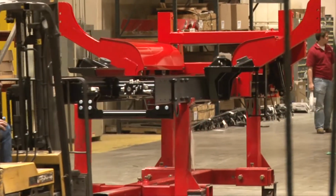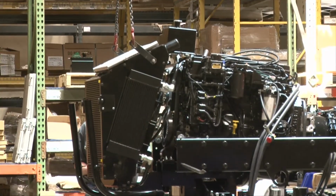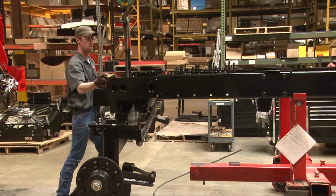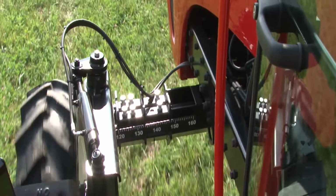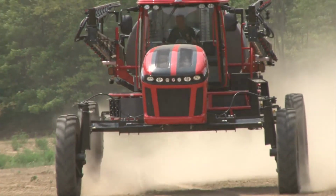In assembly station number 2, the cooling package, engine, transmission, firewall, hydraulic system, and hoses are all installed. The front axle is also installed at this point of assembly. We offer fixed or adjustable axles, depending on the individual grower's needs. The adjustable axle can span from 120 to 160 inches to adapt to varying row widths. We also offer the option of hydraulic adjust.